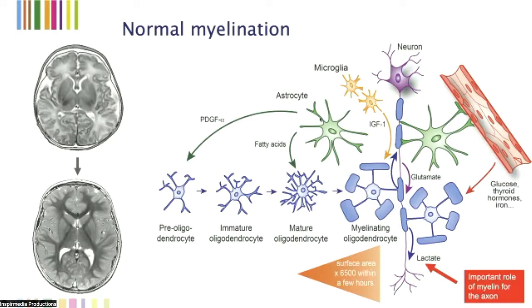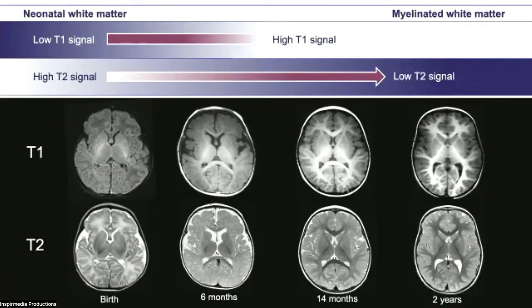You need astrocytes who provide fatty acids, for example. You need other cell types giving other signals to those oligodendrocytes. And you also need thyroid hormones, for example. So it's a very complicated process, which is very well regulated. And we can follow myelination beautifully on MRI.